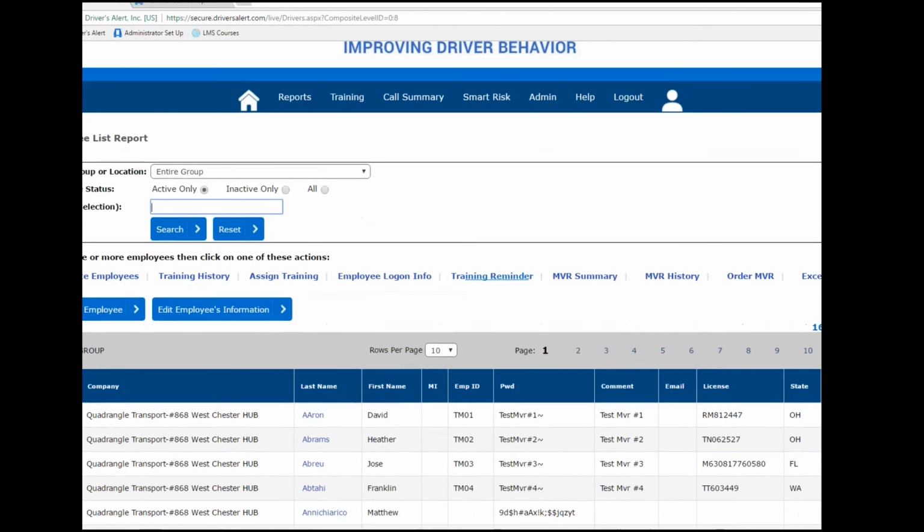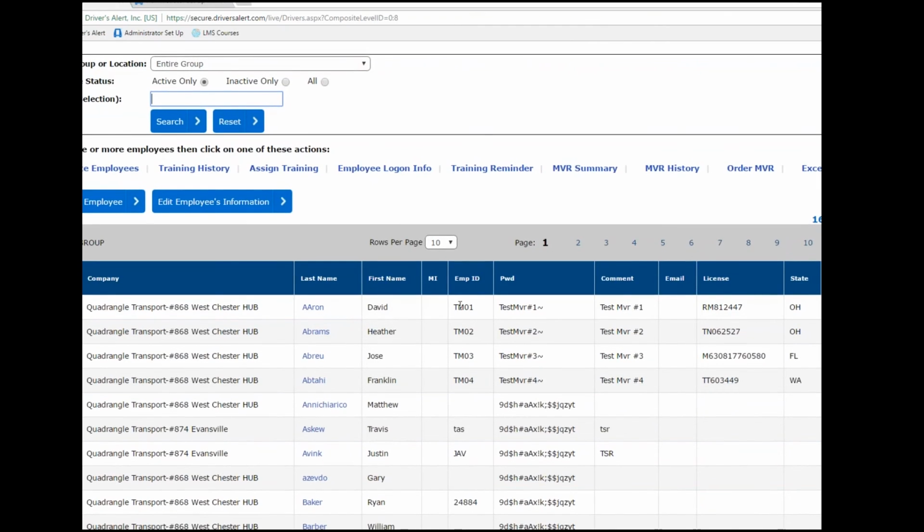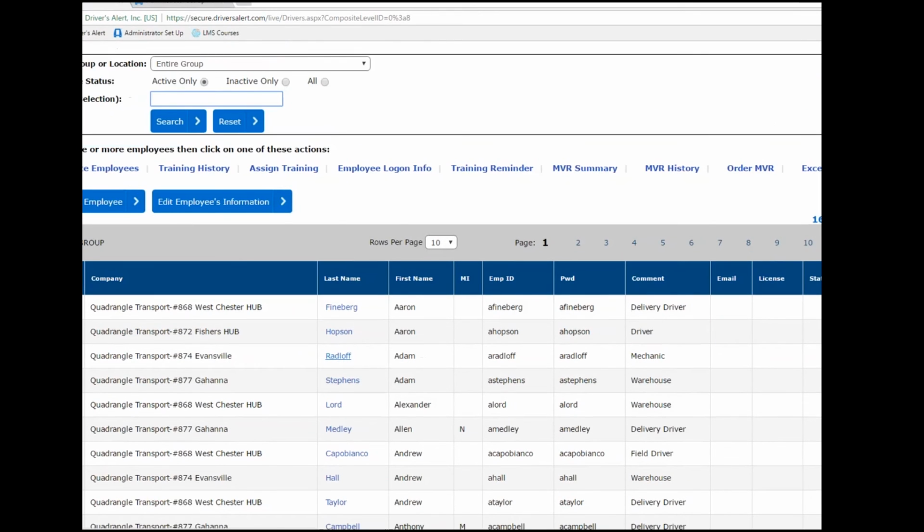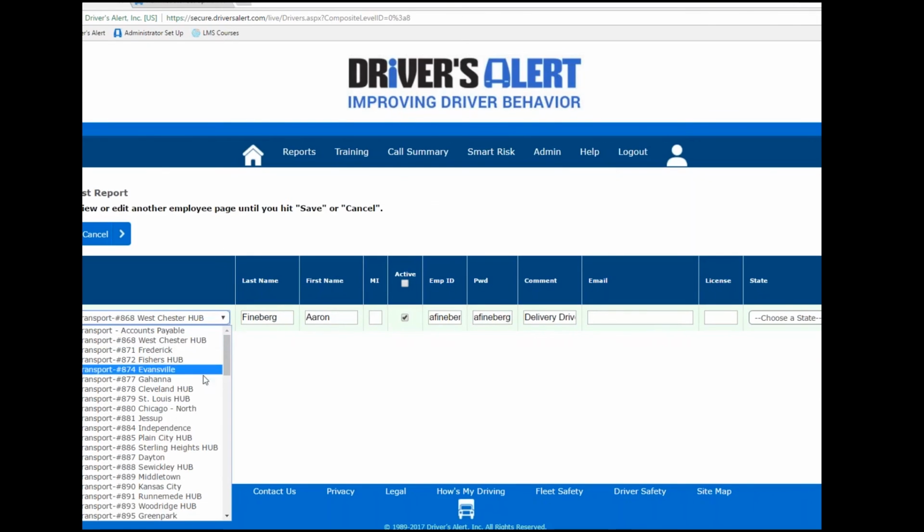You'll just include additional information like their first name, their password if you'd like to assign them one, a comment. So, for example, if you want to say who your delivery drivers are, your mechanics, you can also include their email, license plate information, state, birth dates, and all of that fun stuff. And from this edit option, you're able to transfer your drivers around.